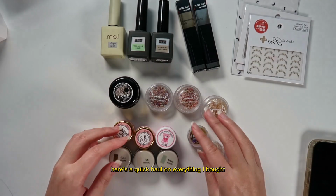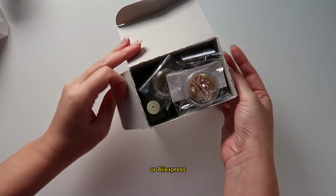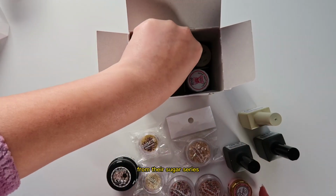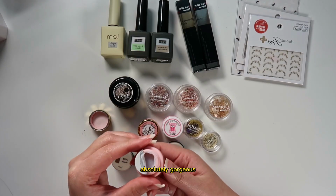Here's a quick haul on everything I bought. I picked up a few items that I wanted to try out and a few things you can't really get on Amazon or AliExpress. First are these Lem polishes. I got a neutral beige color and a sage green. I also picked up two Lily Gel shades from their Sugar Series, the Veil Pink and Veil Blue. They give your nails that perfect nice sheen, which is absolutely gorgeous.